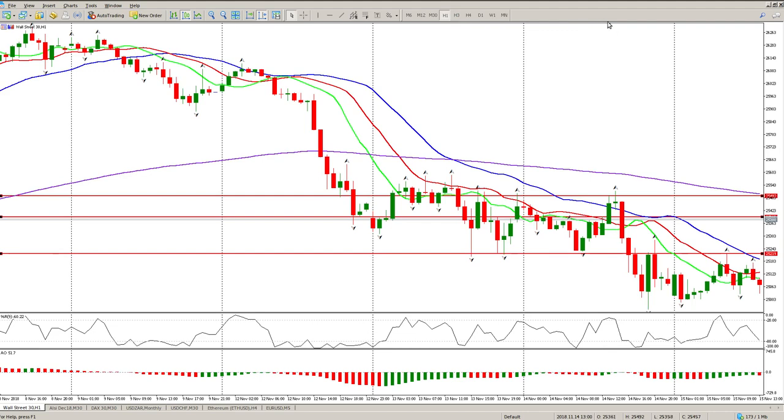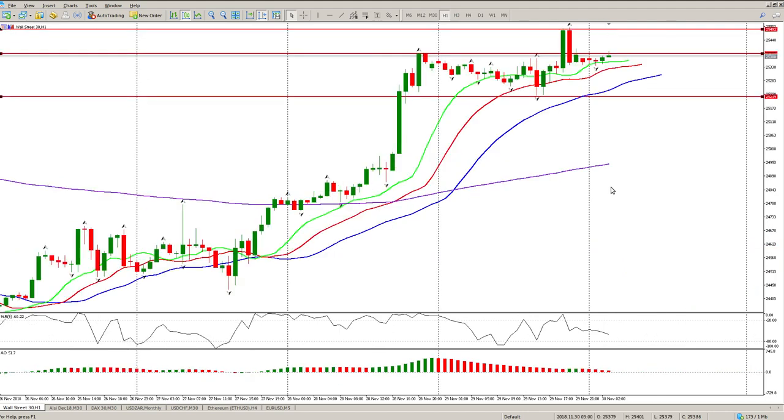If we look at the 1 hour, the trend is still firmly to the upside. The alligator is starting to come close together. And if you look at what happened yesterday, we were just floating down, and we're still kind of floating down at the moment. So this could just be a bit of a consolidation. And I think the trick here is whether we can get above this level of 25,394. At this stage, we are below it and just hovering around it.